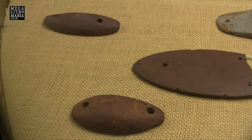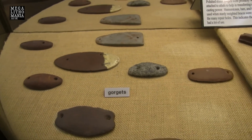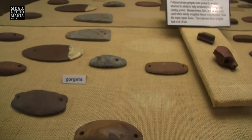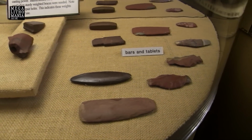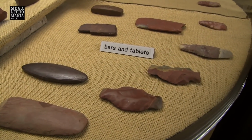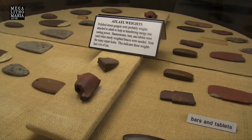These are used as weights, so this is obviously what they were using to weigh things, to trade with, potentially. But these are gorgets, and so these are probably worn as belts, bars and tables here. I don't know how they work these out as bars and tables, but apparently they are. Very interesting.